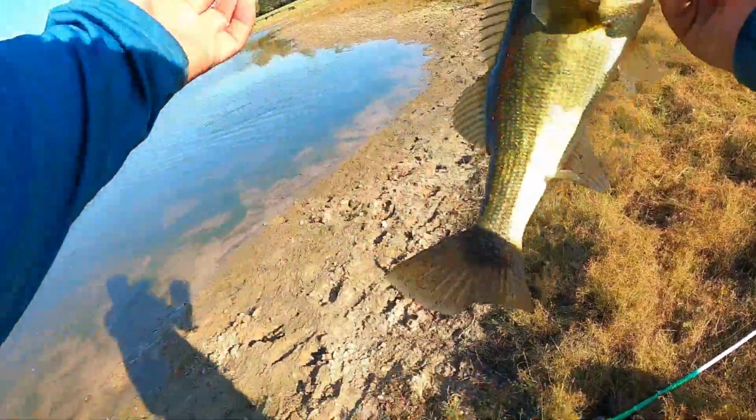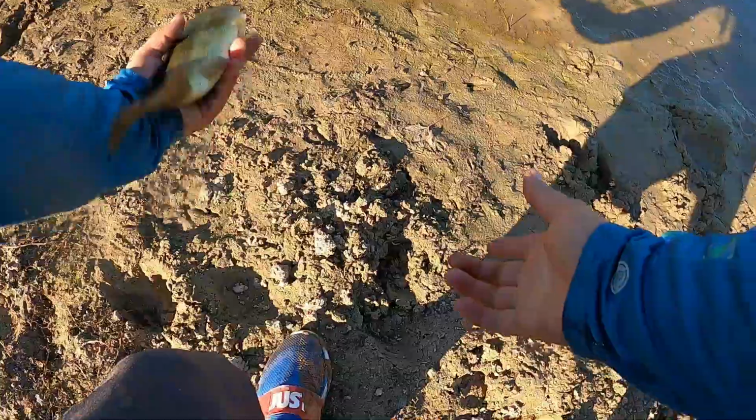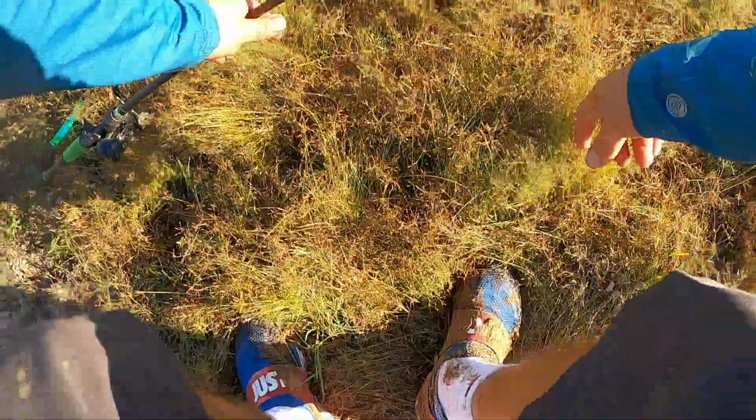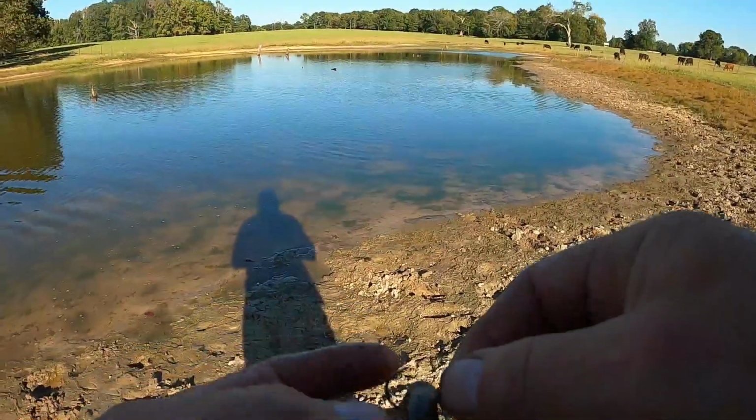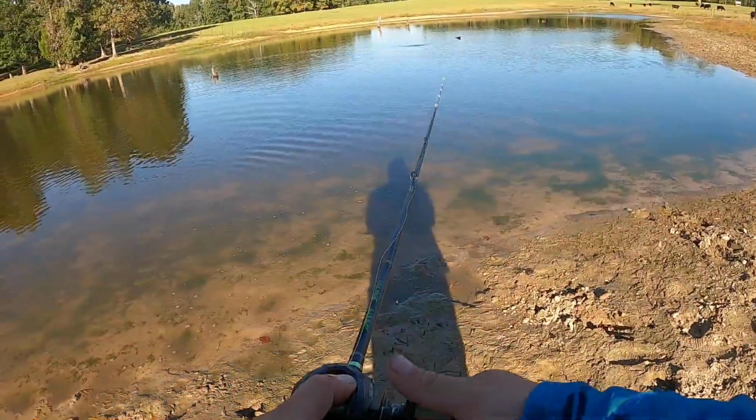Look at that. They're going crazy behind me. I'm going to get him back in the water over here and try to get back in there. That's the biggest one, definitely. There's a party going on over here, guys, and I just came uninvited, but it's all good.